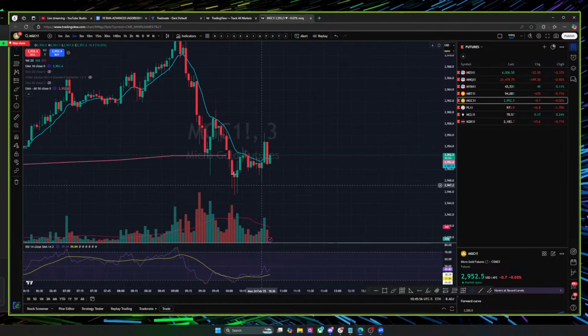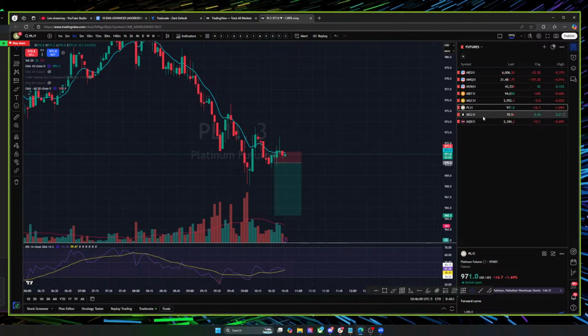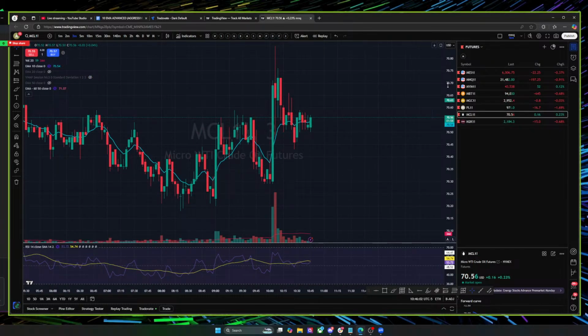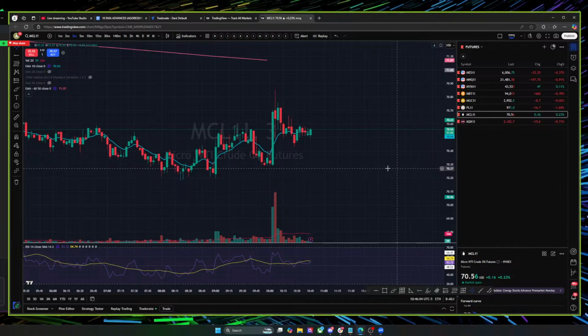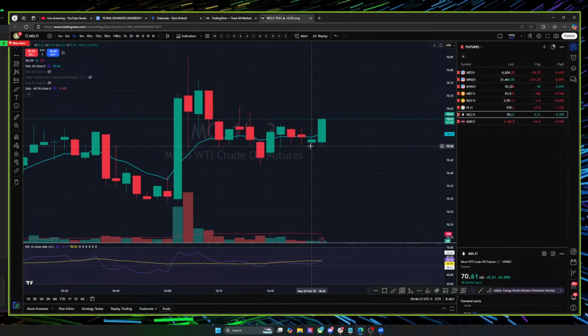We may be getting a setup long here on gold shortly. Platinum, like I said, I don't know about platinum on this strategy yet. Oil, pretty choppy. I guess that's technically a setup right there. But you've got to ask yourself when things are just too tight, right? That is once again a very small candle, right?